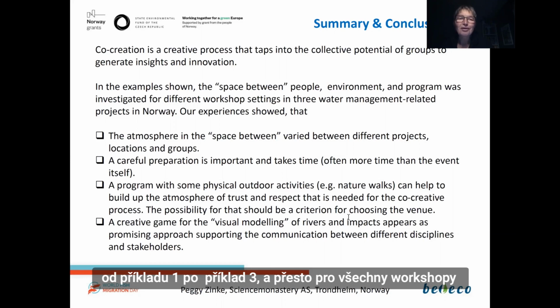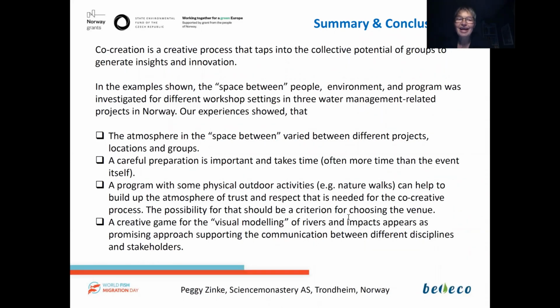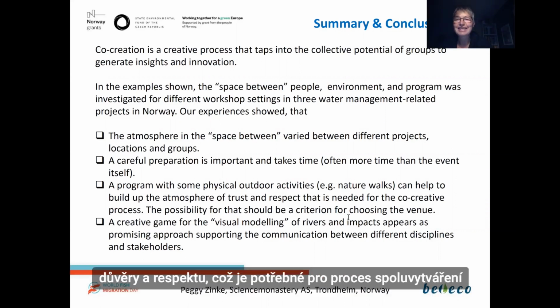And nevertheless, for all workshops, careful preparation was and is important and takes time, often more time than the event itself. And a program with some physical outdoor activities, for example, nature walks, can help to build up the atmosphere of trust and respect that is needed for this co-creative process. It also brings our body into the right energy if you're not just inside, but have some physical activity. And this should be a criterion also for choosing the venue.